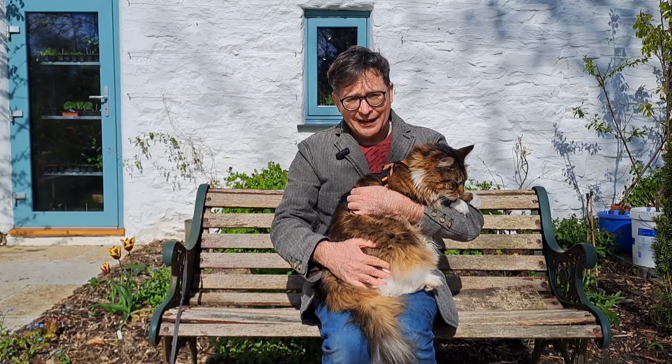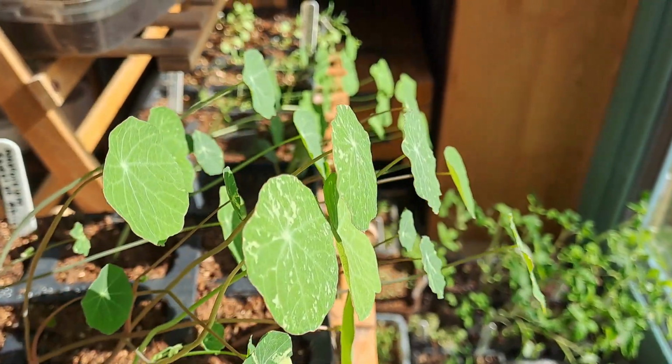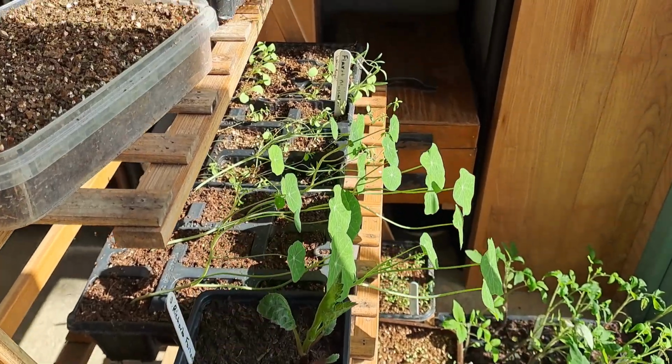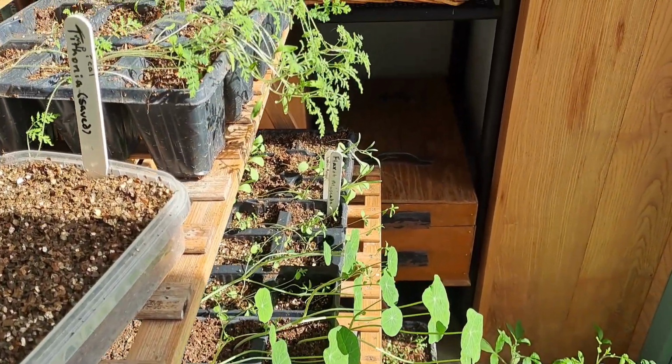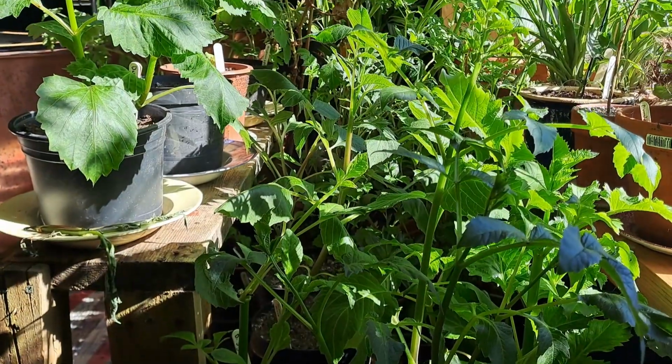Inside the house, all the seeds I sowed in my Seed Sowing Bonanza have started to germinate, and the majority of them are growing really well. I've moved all of the dahlias out of the airing cupboard and into the bathroom, where they're growing away happily.